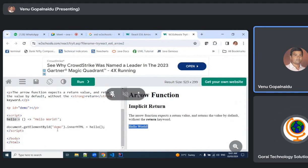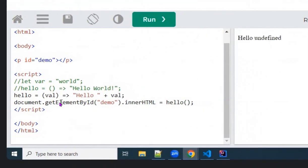Give me 1 minute. When I try this one, I'm getting hello undefined because val is not there actually. Val is a parameter, right? Like I am not defining it as a parameter. If I set the val here, that is not going as an input parameter. So should I try with some other thing? It is also an input variable, right? So when I pass this, something we are missing here.